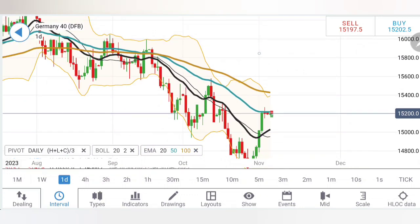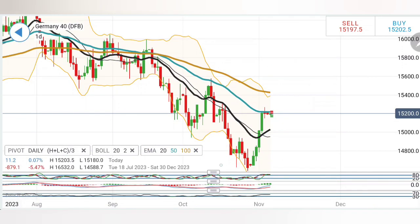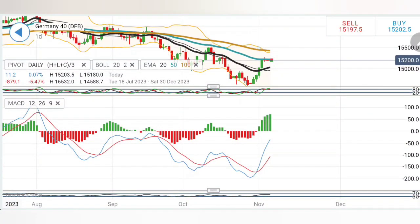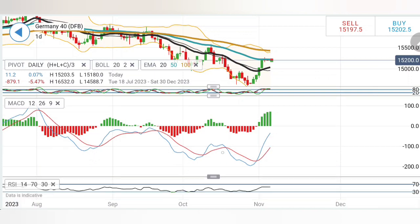See, on the daily charts, after a long time, the moving averages are now converging, suggestive of further bullishness. The stochastic is overbought and thus a little cool down can be seen. MACD is divergent and bullish. It can possibly converge. RSI is flat.